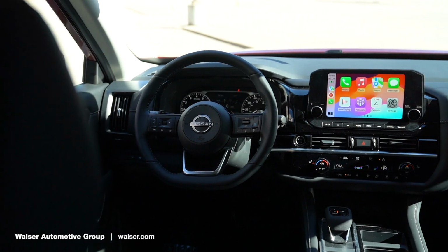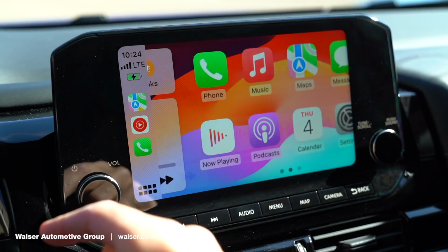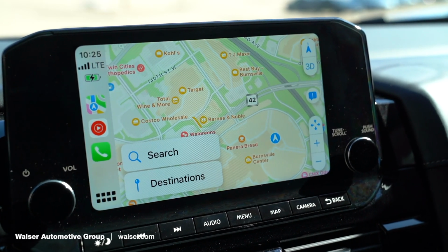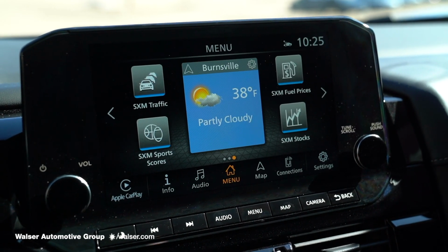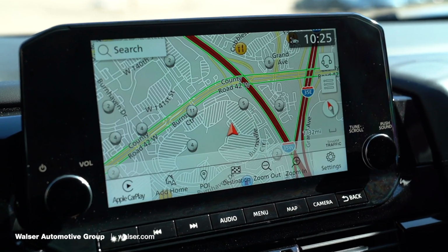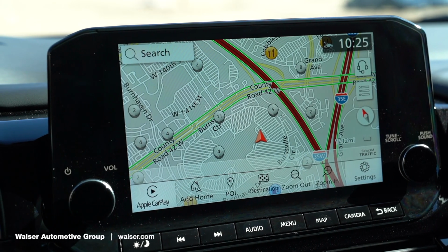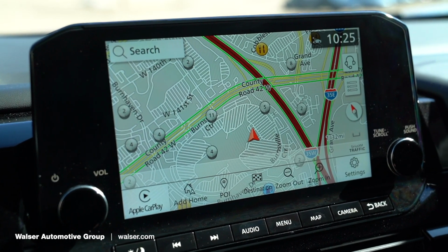So this infotainment screen here, it's simple to use. Google Maps, Spotify, this also will have built-in navigation. So if you click Map when you have CarPlay up, that's gonna pull up your regular maps that you're using or Apple Maps. But then if you go to the main screen, you can use that map, and that's gonna be your built-in navigation. So if you don't want to use your phone, or you want to use this system in here, which works really well, that also pairs with your digital display and will give you directions on there.